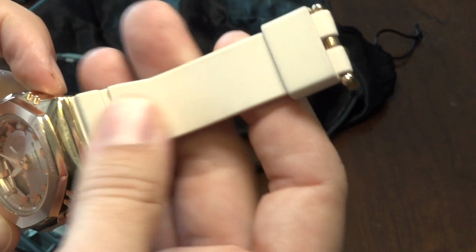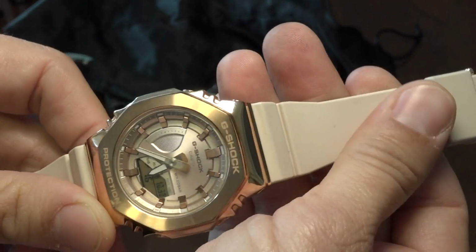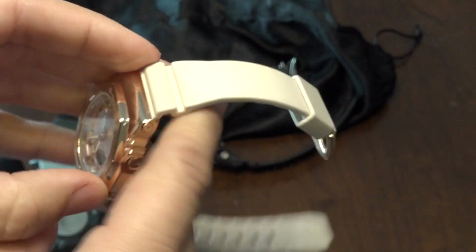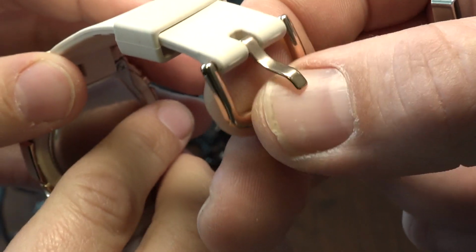Yeah, I don't like bright white. I like the warm tones, you know. And so I don't like the bluish whites. So I like this color. It's a softer white. And then the buckle is metal. It's the same rose gold.